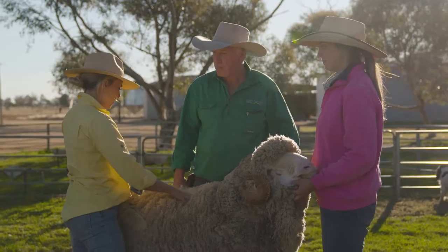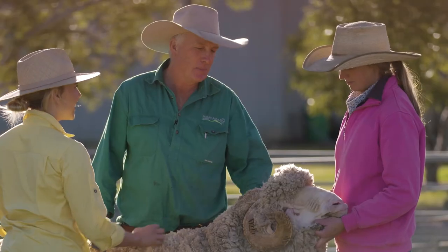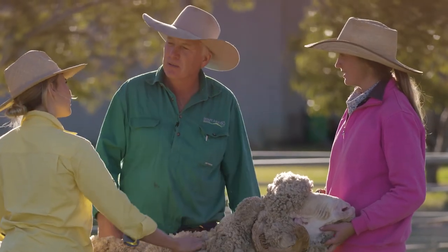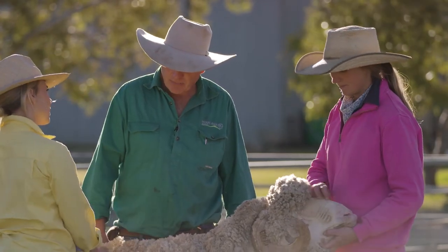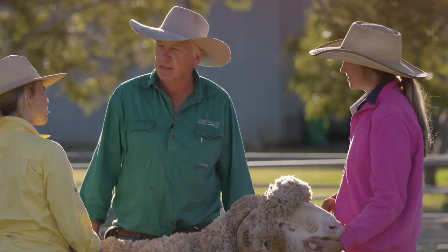This is a very, very big boy. This is one of your show sheep, is that right? Yeah, and this is our old Pat, and he's our ram. We'll put him up for the show into the Queensland Ram of the Year in a couple of weeks' time. So yeah, he's just under 2 years old now. So he's a big boy for his age. He's about 150 kilos, so he's a big boy, yeah.